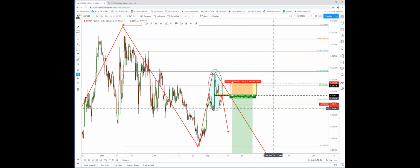Are you excited for this plan? Do you want to really execute the trade as we plan?